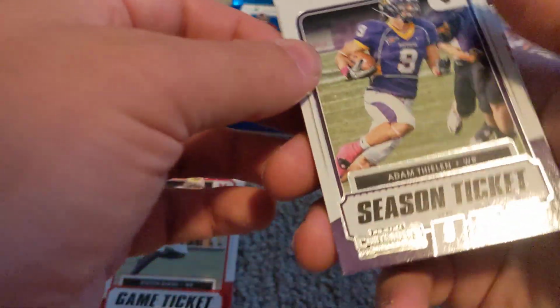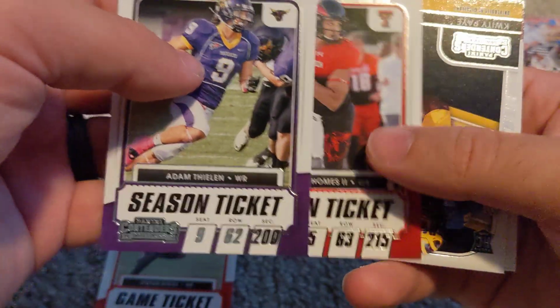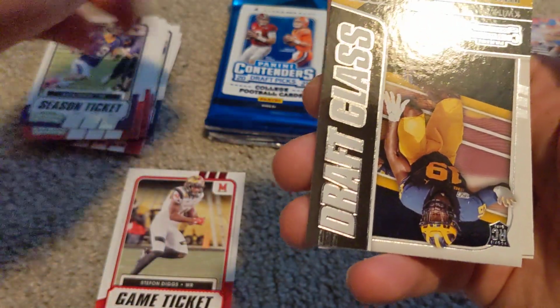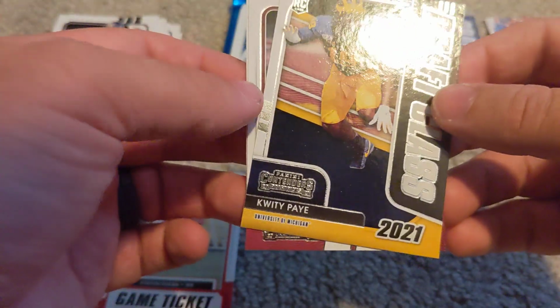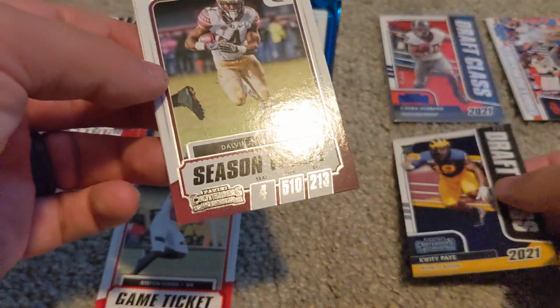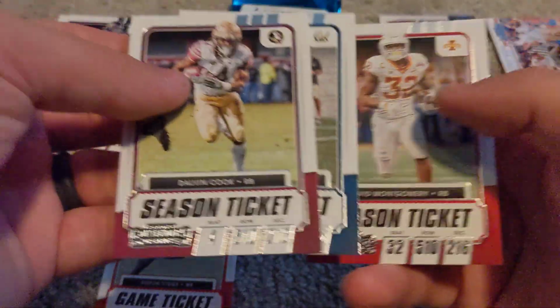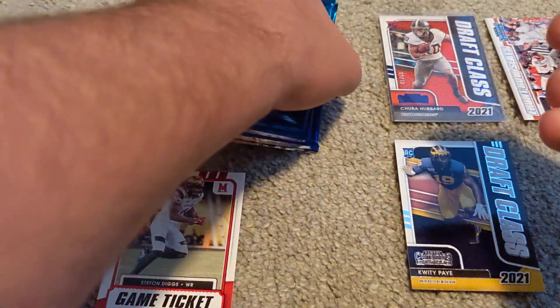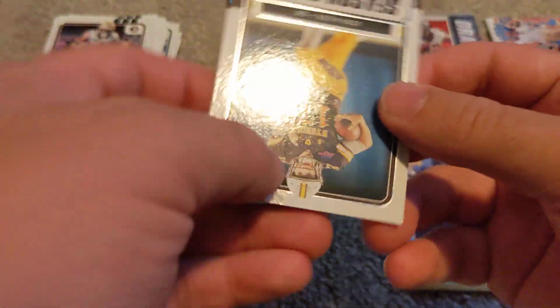And we have Adam Thielen here on the top. We've got Patrick Mahomes. All right, we've got a rookie here of Quinn Pay, draft class out of the University of Michigan. Just the base rookie. We've got Dalvin Cook, Jared Goff, and David Montgomery. We're down to three packs remaining. Let's see what we can add out of these three packs.